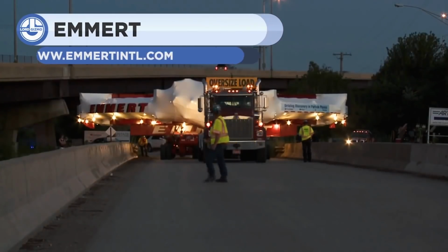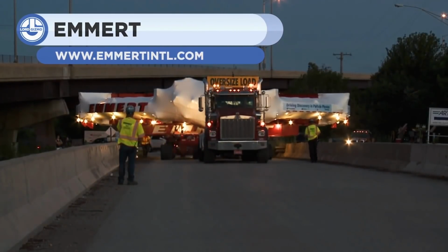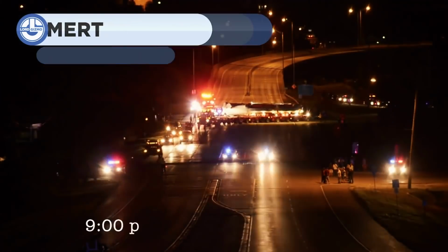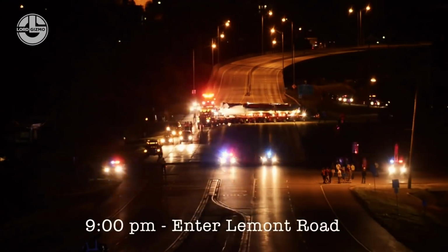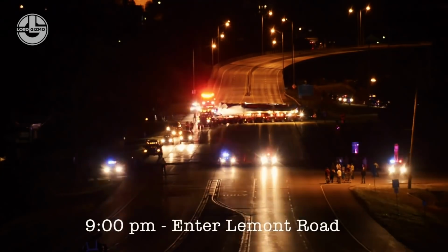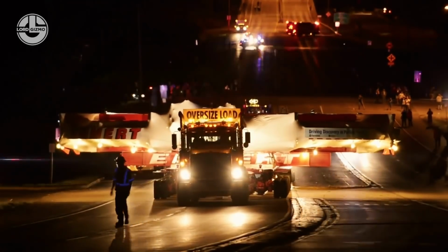In 2016, yet again, EMMERT carried another big load to its home. Looking at the electromagnet, which is 50 feet tall, people were happy and amazed. The name of this load was the Moon G2. It traveled 3,200 miles and reached Brookhaven National Laboratory in New York.